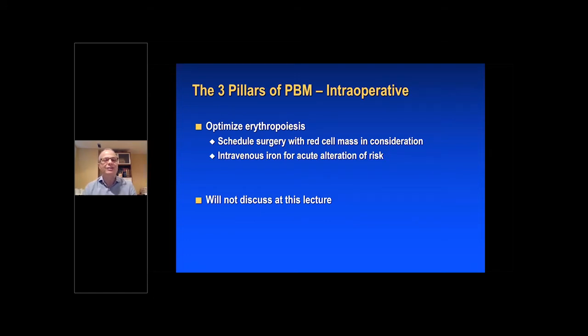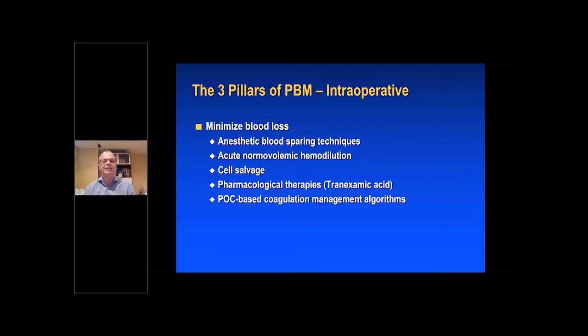Just to head right into it, there are 3 pillars of patient blood management. We're going to be focusing on the intraoperative part, and in the intraoperative part, there are essentially 3 general areas. One is to optimize erythropoiesis, and I'm not going to talk about this, as you just heard Julia's wonderful talk that covered this important topic. One addition would be to schedule surgery with red cell mass in consideration. It doesn't mean it's the overriding consideration, but it's one of the considerations we need to have when we're looking at anemic patients undergoing major surgery. It's always a difficult decision whether to delay surgery or not to treat anemia, but we should definitely consider it. And then IV iron, as you just heard about all the evidence. So that's all I'm going to say about those 2 topics.